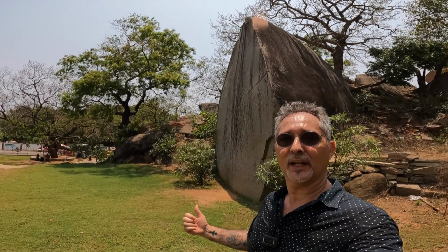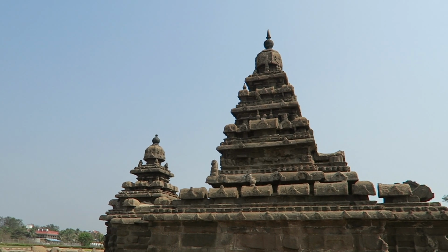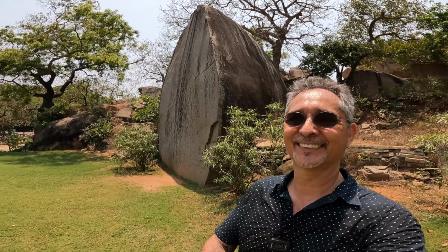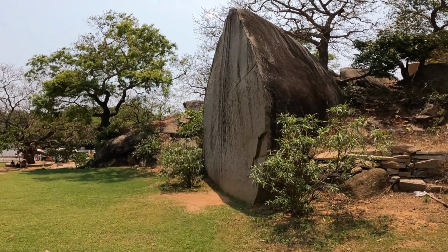Now the interesting thing is what they did with this stone is they got a whole bunch of elephants and all those other things that they had back in those days, and they carted these gigantic pieces of stone over to the sea, which is basically about 5 kilometers from here, where the shore temple is that I visited earlier. This is part of the rock that made the shore temple. That's crazy. Mahabalipuram.